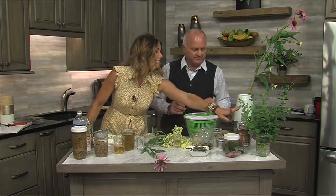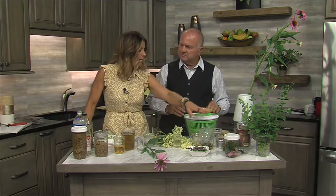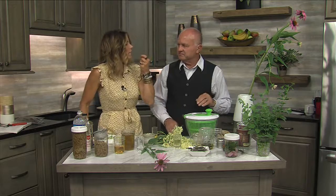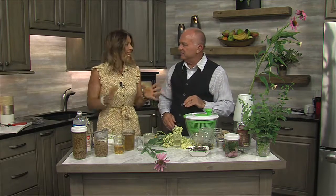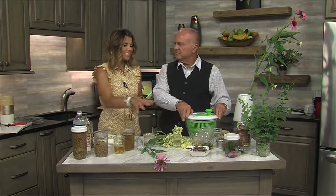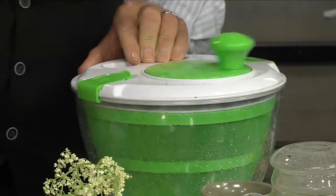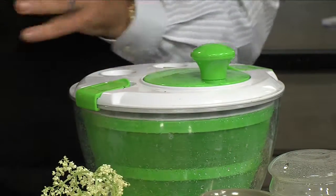Or a compress. You can make tinctures by just submerging it, just like we did with the vinegar, except using an alcohol base. It's a very concentrated liquid form of that herb. Wow, so all these different things. And the salad spinner comes in handy when you clean the leaves. I'll wash everything off, spin it off before you dry it or use them. It's very handy. I'd probably use it more for that than I do actual salads.